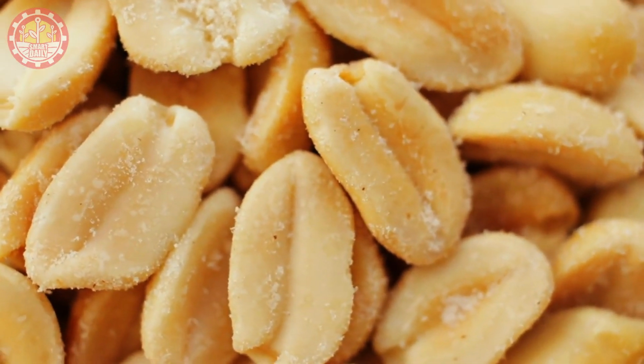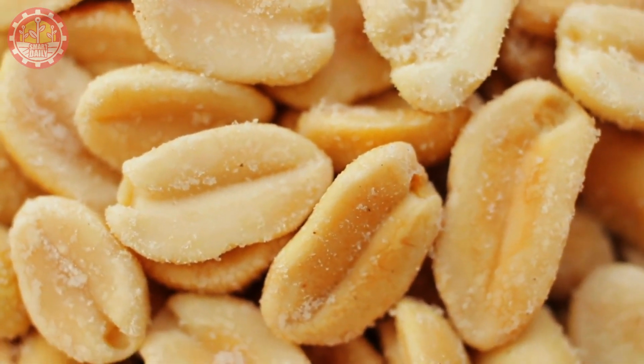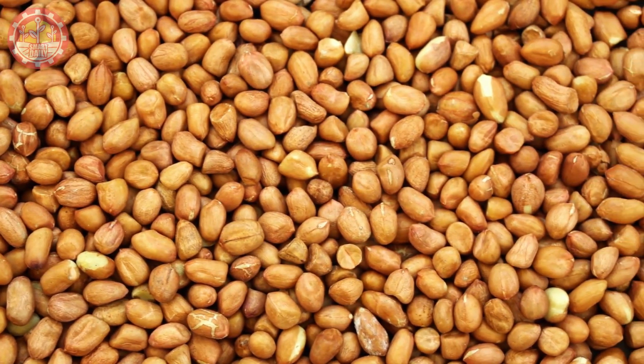Imagine sniffing that peanut smell all day long. I'd be so hungry, I'd want to eat the air. Could you roast peanuts without munching a handful? I'd be sneaking some for sure.